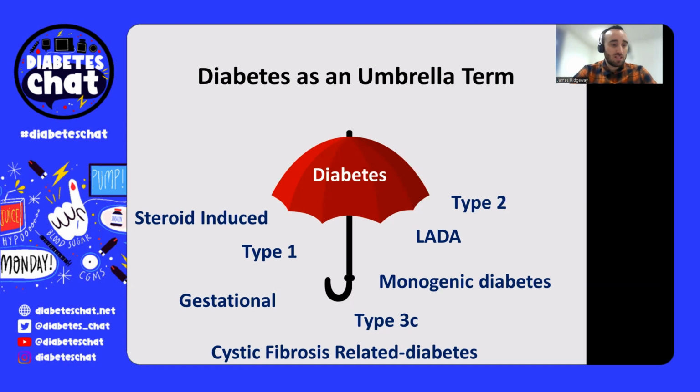As you can see on the screen, there are many different types of diabetes, and this doesn't actually show all of them. My aim, though, is to look under the umbrella, under that general term, and inform you on what these particular 8 different types are, and how they are uniquely managed, and why one size really does not fit all.